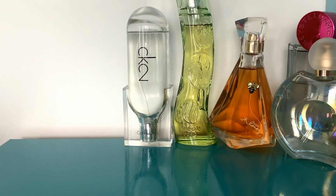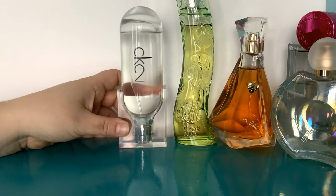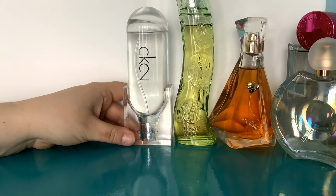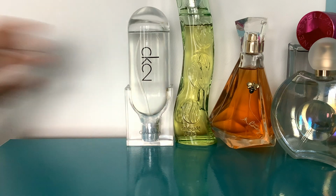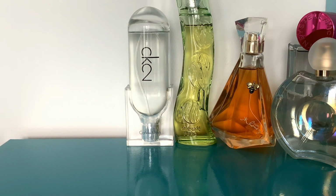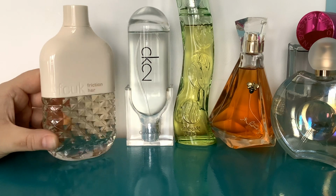And it lasts insanely long. It's an eau de toilette. This will last 12 hours if you spray it on. The projection is very subtle, but it's a monster in terms of what it actually does. It's crazy. So then next up we have FCUK Friction Her.